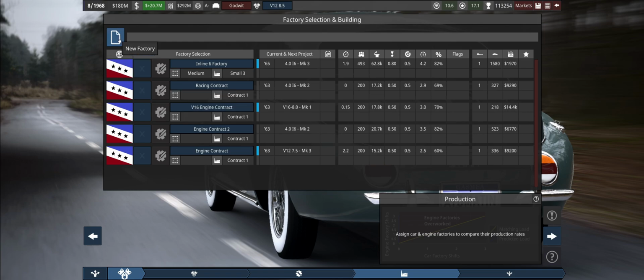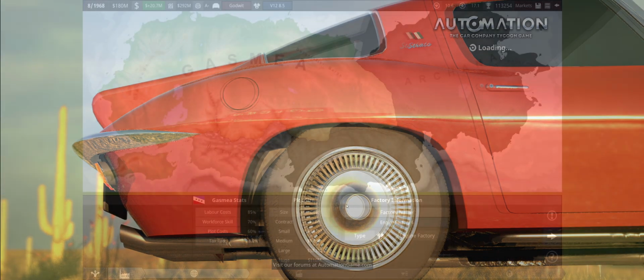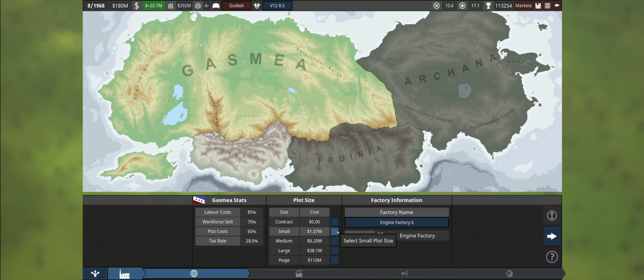Alright, and let's get a factory going for this one. And if I want to go into a medium car factory, given the complexity and the manual nature of the engine, definitely also need a medium factory here.